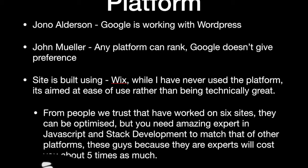But John Mueller does clearly state any platform can rank. Google doesn't give a preference to a certain platform. WordPress in their eyes isn't better than Wix, Shopify isn't better than Magento, etc. Any platform, if it's done right, can rank.